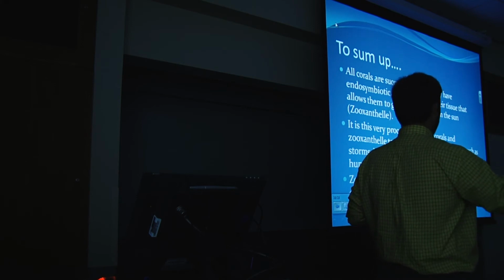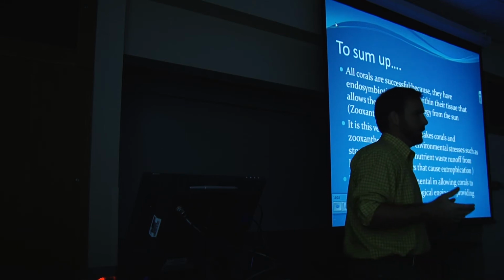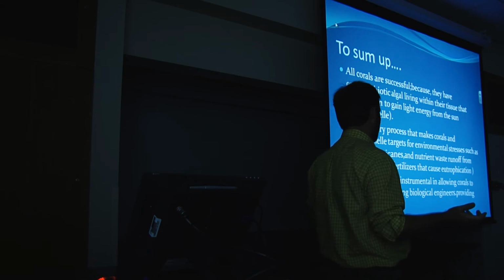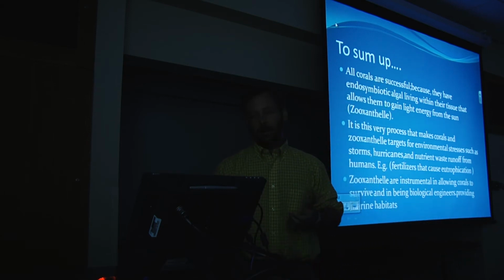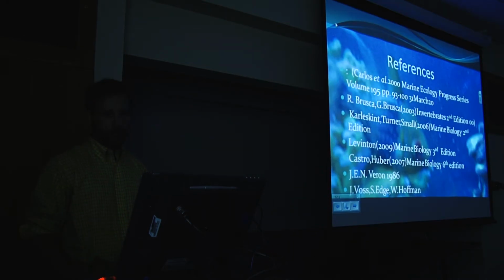there's another subject of nutrient waste runoff from humans, like fertilizers that cause eutrophication that we learned about in the class. Zooxanthellae are instrumental in allowing corals to survive and being biological engineers and providing habitats for the marine life. These are my references, and for your viewing pleasure.